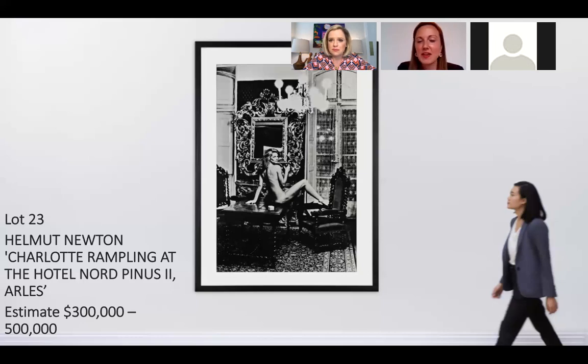There's something I've always found very playful. You never feel like the subject was taken advantage of. He just has this reverential perspective of women. And I'll note that 2020 is the centenary for Newton, so there's a lot of attention on the artist right now, including a very interesting new documentary. Well, I think that Helmut Newton, through his editorial work and fine art work, will forever capture this moment in time within this bigger realm of what we would see as fashion photography.